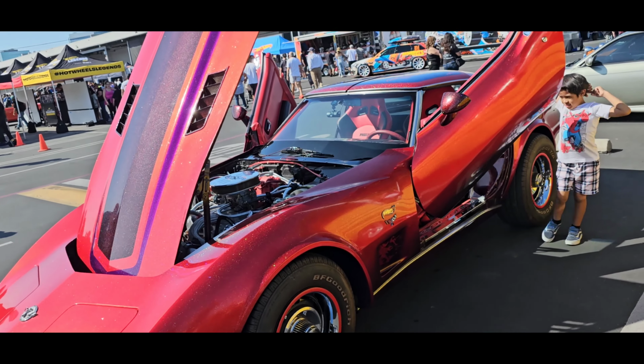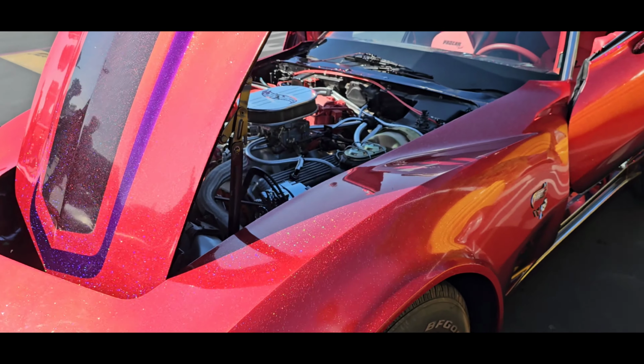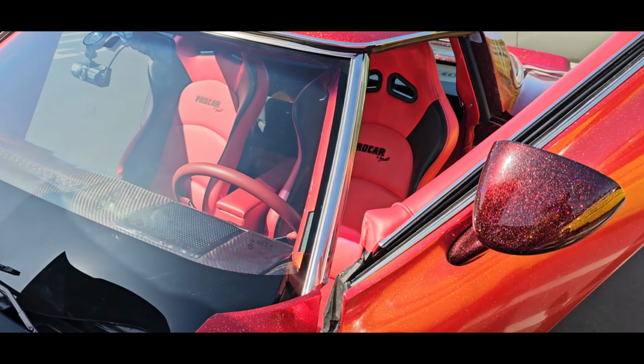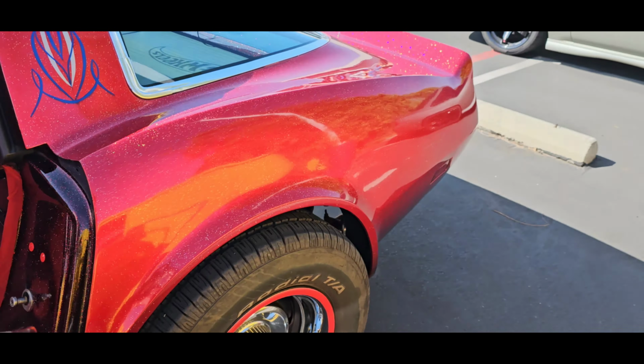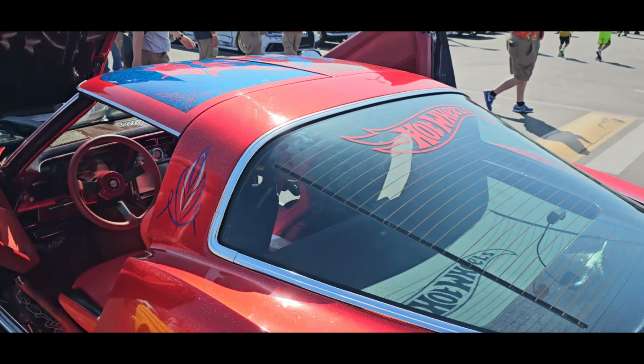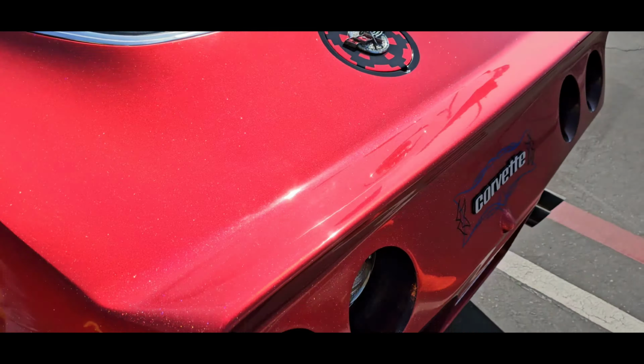I see, again, the Dirtmeister, the new generation, right? I mean, we're seeing that one. Check out this Corvette, Hot Wheels Corvette. Interior looks red. Look at the doors. The Skyline. Nismo. Nissan Skyline. The Zonark again. I watch him on YouTube.